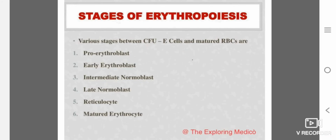Now we'll see different stages of colony forming unit E cells, erythrocyte cells, and matured RBCs. There are 6 stages in total. We have to remember the order, it is very important for us. The stages and process of erythropoiesis is one of the important questions in the blood portion. So the 6 stages are: first proerythroblast, then early erythroblast, then intermediate normoblast, then late normoblast. Fifth is reticulocyte and then matured erythrocyte. We'll discuss it one by one.